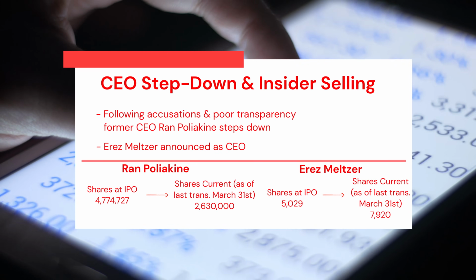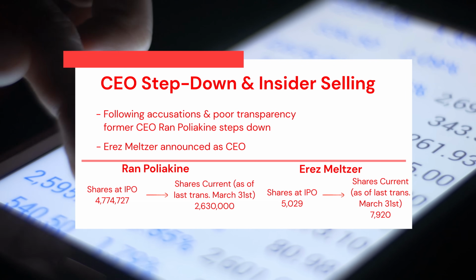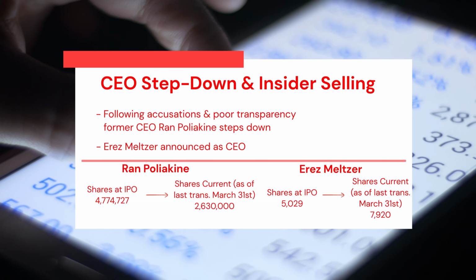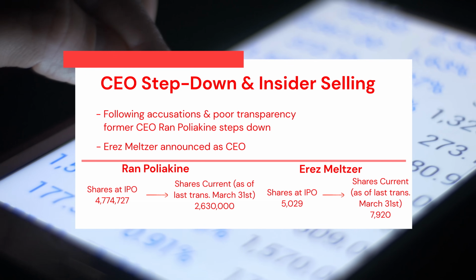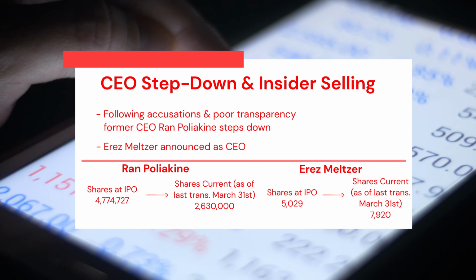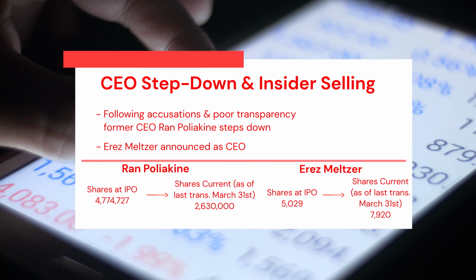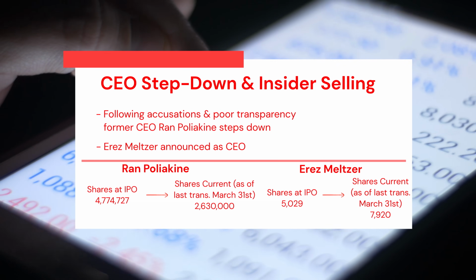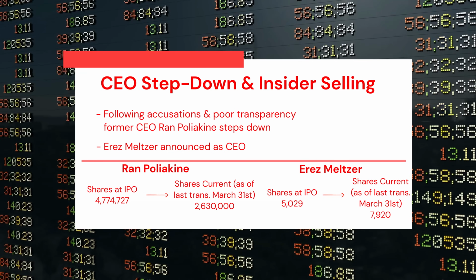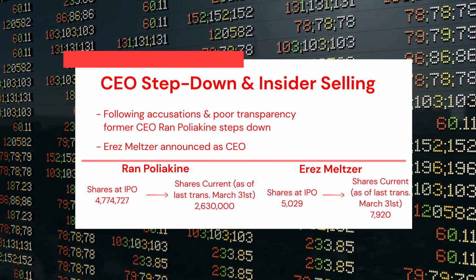So now we're going to take a look at the CEO step down, but insider selling as well. The CEO step down was very sudden. There was not much detail on why. Usually, companies that are going through a transition like this, they give some additional info, but there wasn't much. Rand did stay on board, but Erez Meltzer took the reins as the new CEO. Then, when the SEC allegations were released to the public, it all made sense to a lot of bulls and bears, why ultimately Rand decided to step down.